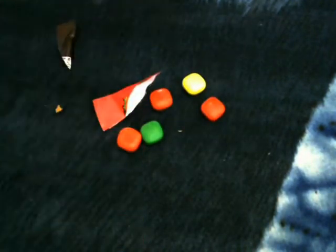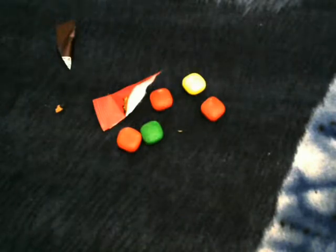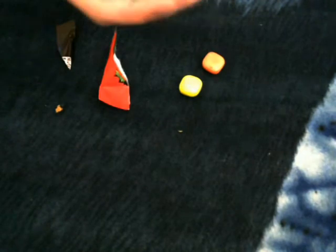I'm having a hard time figuring out which one of these is the freaking strawberry. Oh, wait a minute. Nope. Strawberry's pink. Not sure why it's always usually pink, but it is. Come here, grape. Ha, grape.